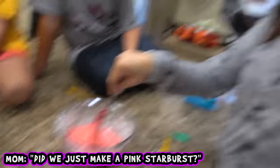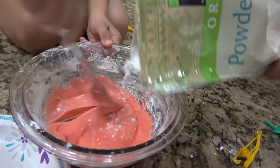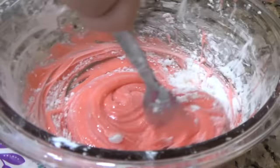Did we just make a pink Starburst? Did we? I don't know. I think we did. Oh my gosh. It smells like juice. Let's just add a little more powdered sugar, and a little more cornstarch.